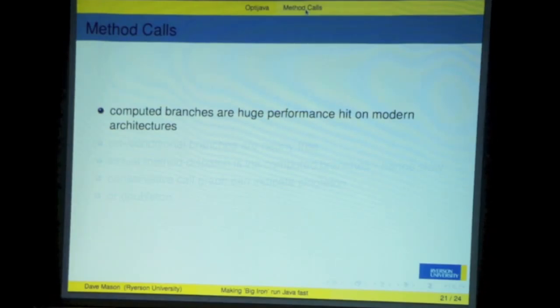And pipeline stalls are the biggest cost of object-oriented programming on modern architectures. This is where C++ is sometimes higher performance than Java, because people don't write object-oriented code in C++. They don't use virtual methods a lot of the time. And if you don't use a virtual method, you know exactly where the code's going, and life is easy.